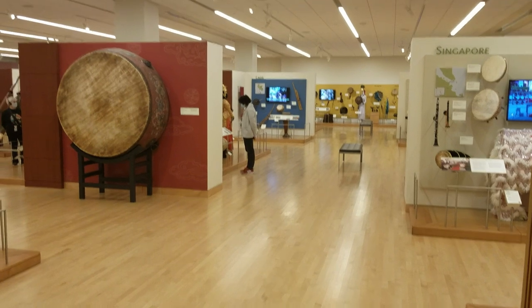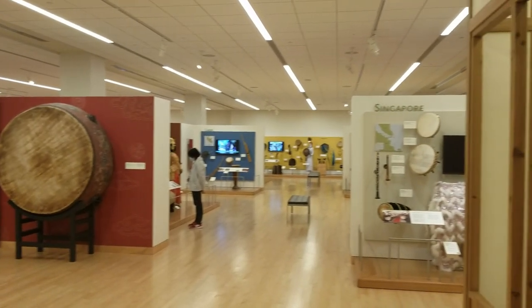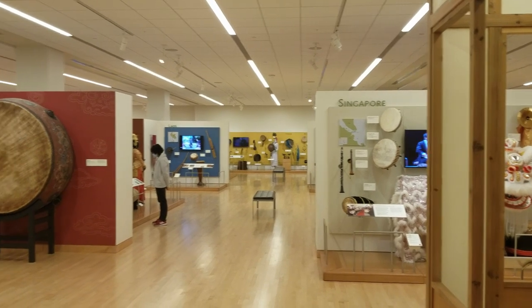So I'm gonna be heading down there to Singapore. And yeah, there's Laos and all sorts of exhibitions from different countries.